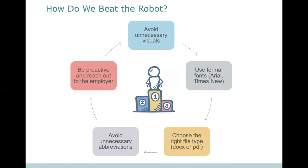One thing you also want to be avoiding is using unnecessary abbreviations. To be safe, write out the full name, then put the abbreviation in parentheses. Finally, it is always good to be proactive and reach out to the employer after applying to emphasize your interest in the position and the company. If you don't have their contact information, see if you can find them on LinkedIn and reach out that way.